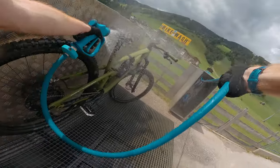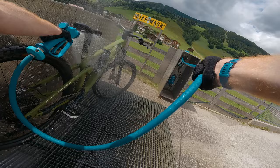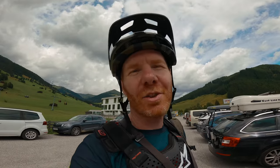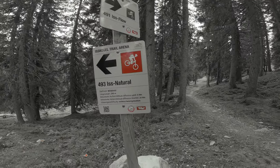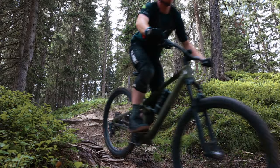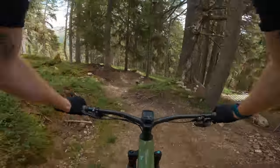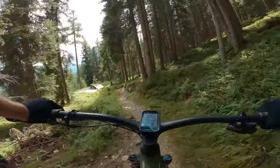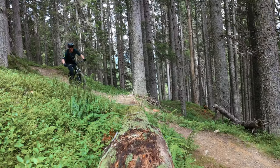So after every descent you have to clean your bike before you go up with the gondola again. That's because of the mud that gets on your bike and the cow dung of the locals. So when your bike is clean you can go up again. East Natural, it's a little side trail from the East Flow. And then you have the East Vertical. It's a black line. Let's see how that goes.